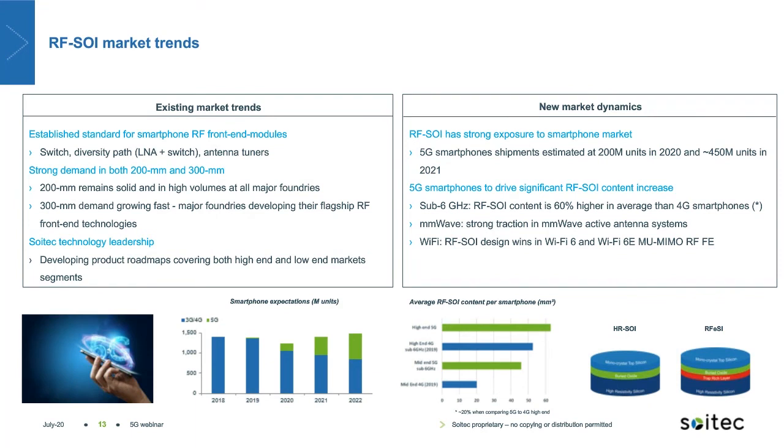Beyond the legacy HRSOI and RF-ESI products, the Soitec RF-SOI BU is offering an innovative product roadmap to address all these markets that we will cover now.